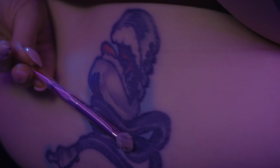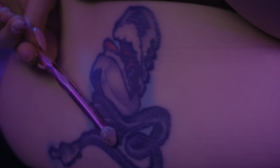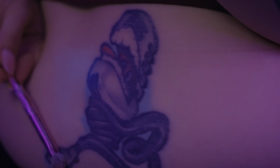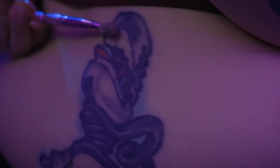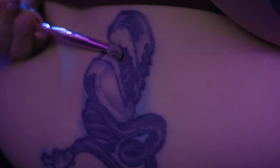So, this is my screaming microphone. I get a lot of jokes and it looks like it's being plugged into my butt because the plug is right above my butt, but I still really like it.